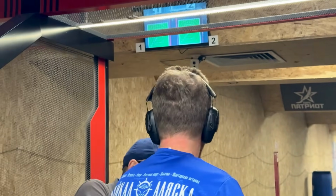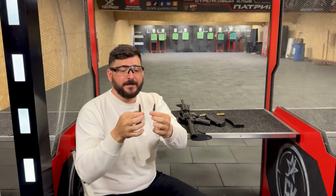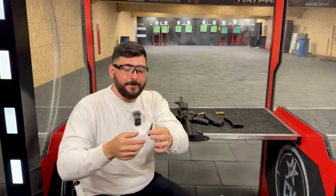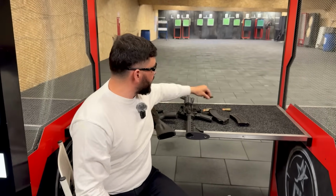Border of 8-7. Look. This is the difference in the type of ammunition that these weapons shoot. Obviously, this is the 7.62, which is for the AK-47. That's what we're going to be shooting today. This is the standard NATO 5.56, and we're going to be using it for the M4. We're going to be having 5 shots per weapon.